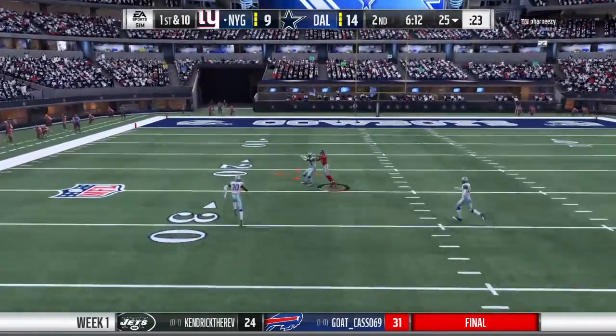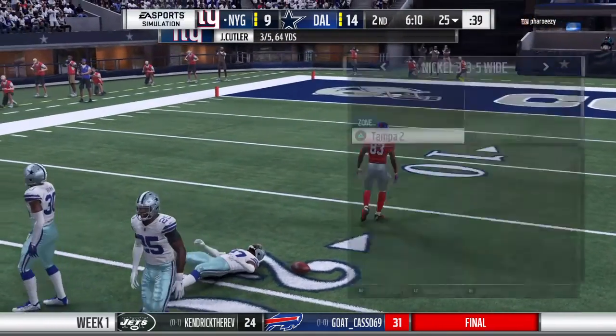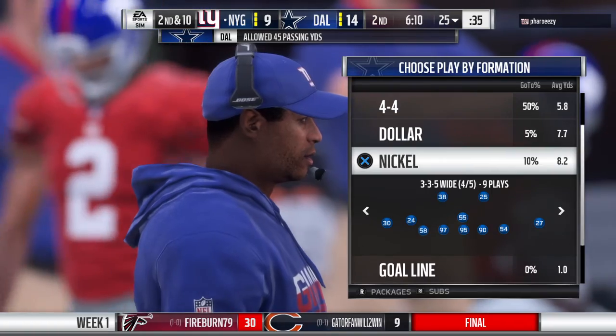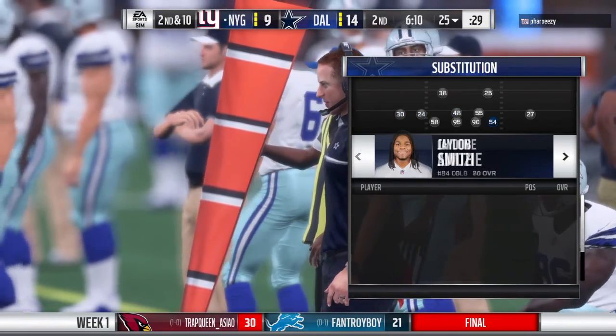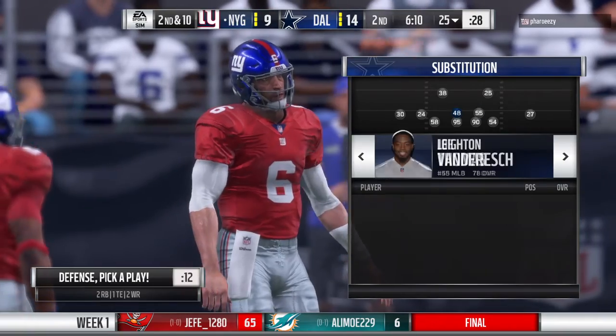He's going to loft one deep left side here. And he knocks the ball away, and it falls incomplete. I know the initial focus was on how far that pass was downfield, but how about the coverage on the play? Able to stay with him, get his hands where the receiver's hands were going to try and catch the ball, tips it up in the air, and knocks it away.